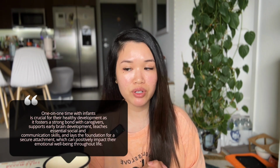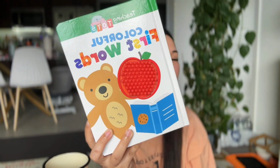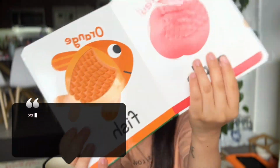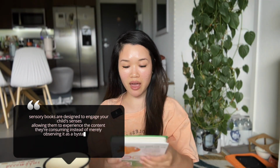Her favorite book is literally, let me see, which book is it? Okay. So literally this is her favorite book. This one that I got at Burlington, I think, and it has a sensory silicone to it. It talks about color and different textures. This is her absolute favorite book that I got.